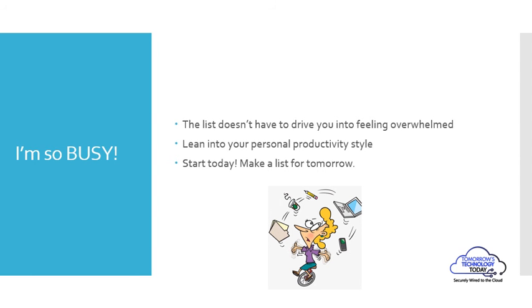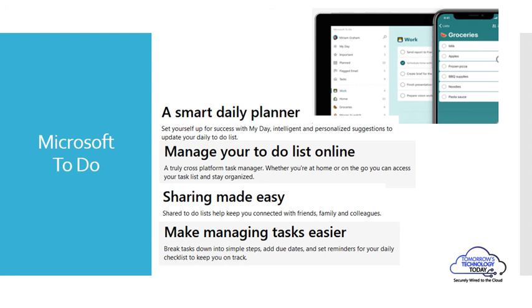See what happens. So let's take a look at Microsoft To Do. What is it? It is a smart daily planner. You are able to manage your to-do list online. Sharing is made easy, so you can easily share your list with friends, family, and colleagues. And you can make managing tasks easier. You can break the task down into simple steps, add due dates, and set reminders to your daily checklist. And that's going to help you stay on track.